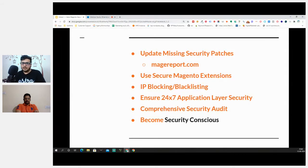Another great security practice that you should adopt is to block irrelevant traffic on your site. Suppose you have your business in the US and you ship only in the US, then why would you even want to entertain traffic from China, right? So using IP blacklisting is your best bet. Not only will it reduce resource consumption, but it will also eradicate bad bot activity on your site.